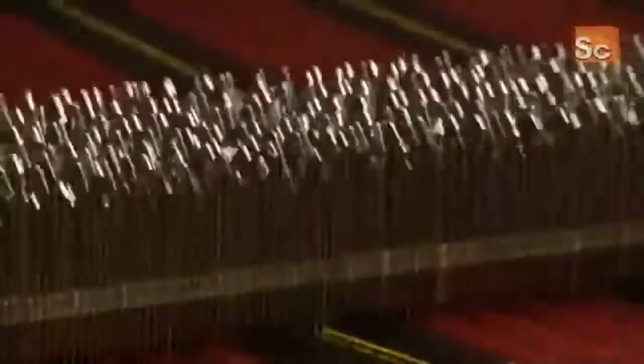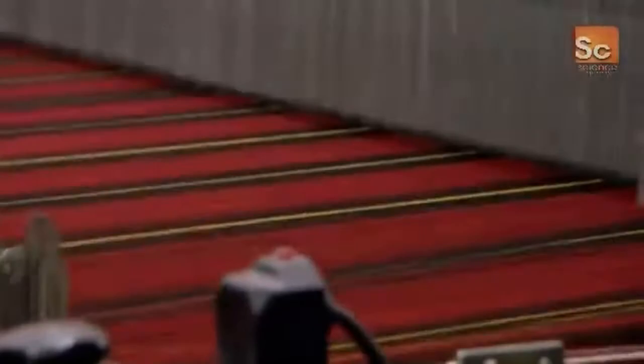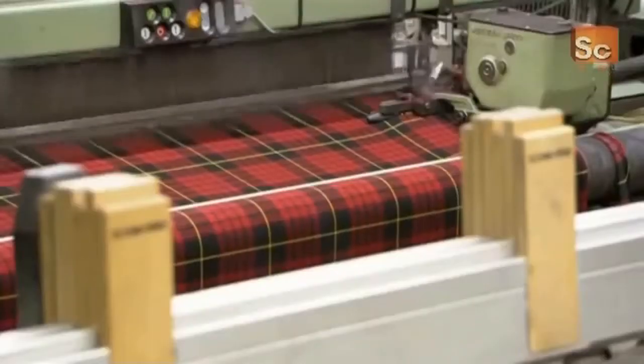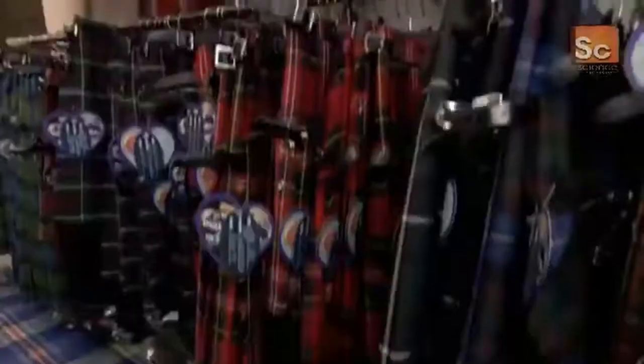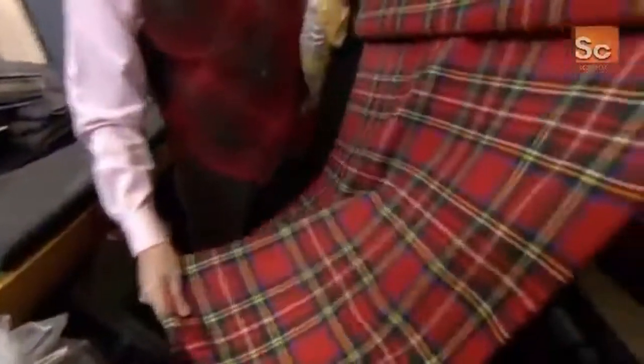To make space for the incoming weft threads, these shafts separate the warp thread. Meanwhile, these warp droppers constantly monitor the threads. If a warp dropper drops, it means a thread has broken and the whole weaving machine slams to a halt. Every day, this mill weaves 600 meters of tartan. That's enough to make 82 traditional kilts. But that's only a fraction of the material needed to clothe the millions of modern-day descendants of Scotland's ancient clans.